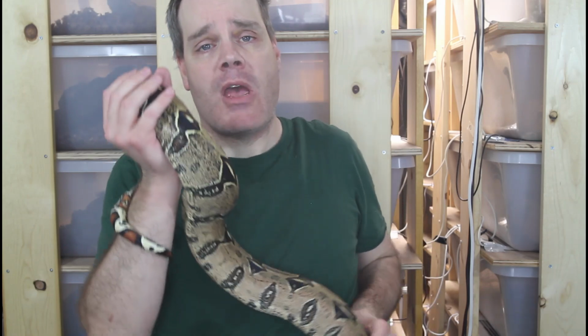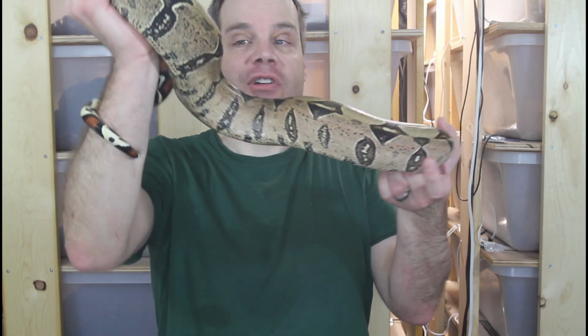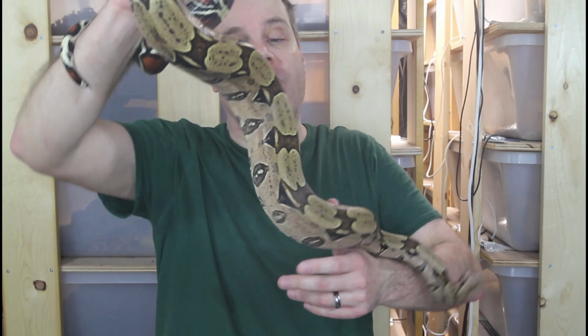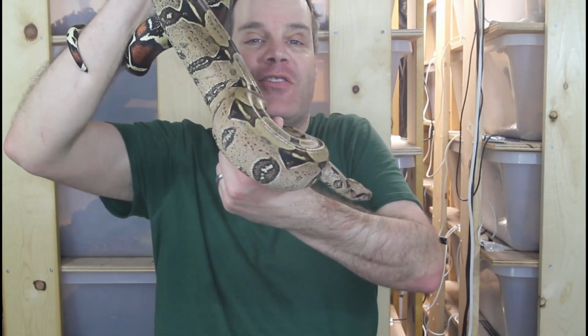This animal I may breed next year. She'll be 7 years old, 7.5 years old. But cool looking boa, nice color, nice pattern. Just definitely not the most mellow, handleable boa in my collection.